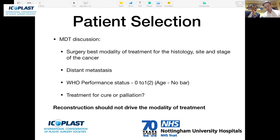I've made an additional point there about the option of treatment for cure or palliation. Whilst it is not something we would do commonly, there are still circumstances in the head and neck where it's quite legitimate to offer a patient a major resection and potentially a significant reconstruction with the view of palliating symptoms. But again, I wouldn't say that's something we would do on a very regular basis.